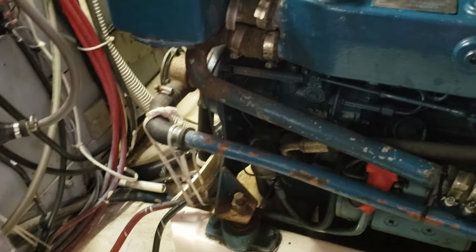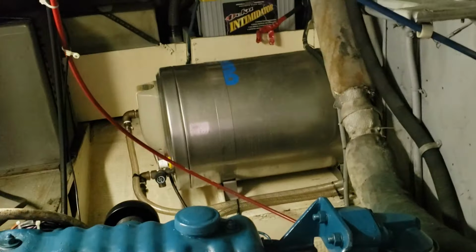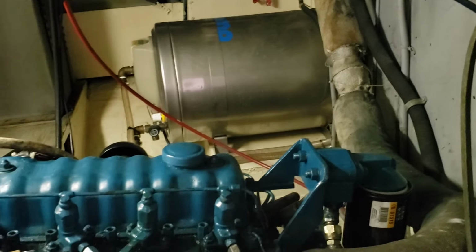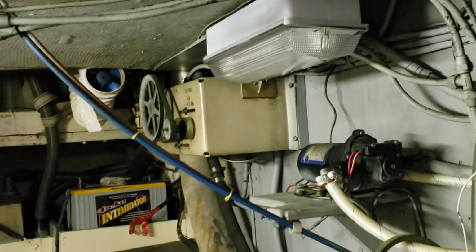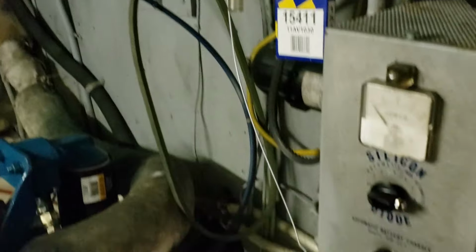Whoa. Engine room. A lot of room in there. It's a new water heater too. Well, the thing's 10 years old. Oh, it looks pretty good. Yeah, it's hooked up right now just for water from the dock. But that particular model, you can hook it up to the engine and heat the water up through the motor. So it was sold. Jesus.